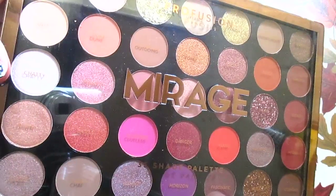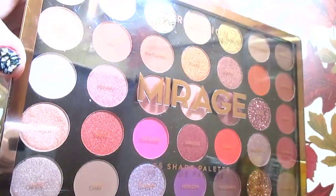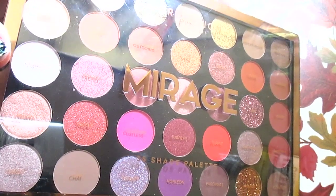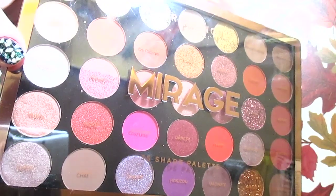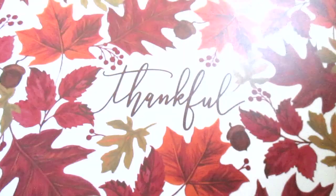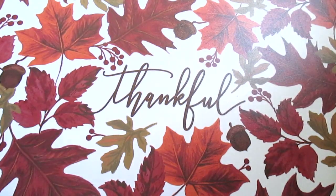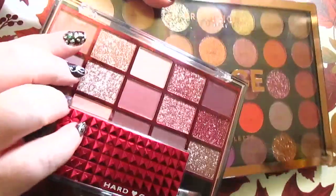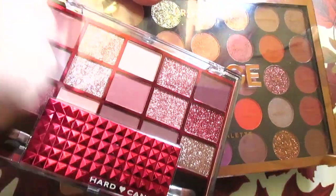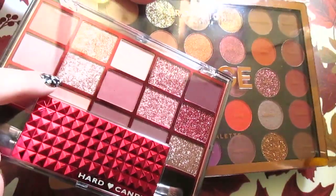This was $13. You get 35 eyeshadows in here. These are great quality, by the way. Profusion is. They've really stepped up their game, and this just screamed fall to me. I can't wait to dive in. I was excited for that. Just screamed fall. And I realized that these are kind of similar, but I felt like some of you probably will get this one over Mirage, or Mirage over this one.